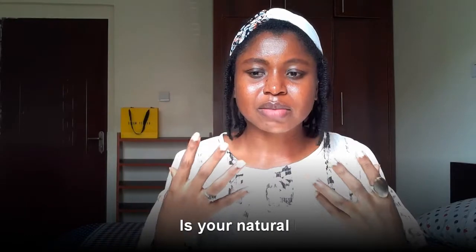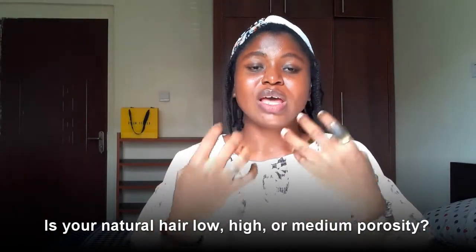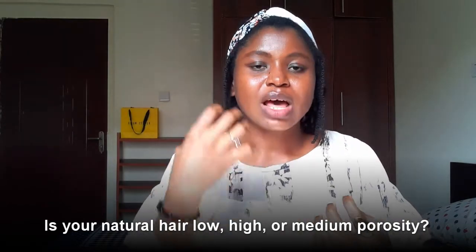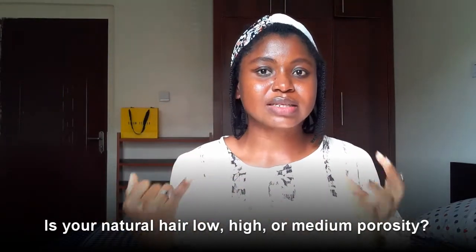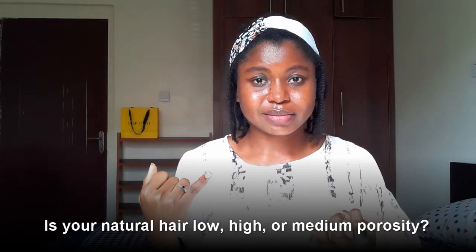Hair porosity simply means how your hair absorbs moisture and how it gives the moisture out, how it loses that moisture. If you are low porosity, that means your hair takes forever to absorb moisture, and that makes it a little bit difficult to keep your hair moisturized. So you need to understand how to work around that.